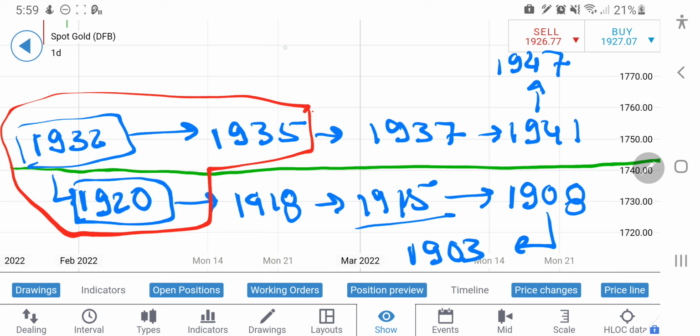You can take entry at 1920 for a target of 1930. That is also very much possible, but the stop loss should be at 1915, 1908 levels. Or on the upside, if you see it trading at 1935, don't take a short entry. Wait for a while. If you see it again dropping below 1930, then only take a short entry and enjoy this sideways movement for gold today. So this is all for gold.